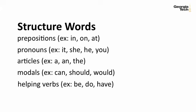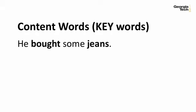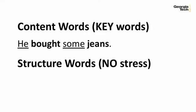What do you need to remember about sentence stress? Content words are the key words. They are the words we stress. They are longer and louder. They always have a beat. If you take them out, the sentence will make no sense. On the other hand, we do not stress the structure words, often the little words in sentences. If you remove them, the sentence will still make sense.